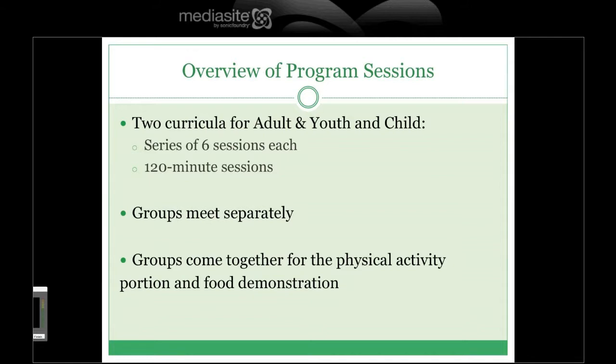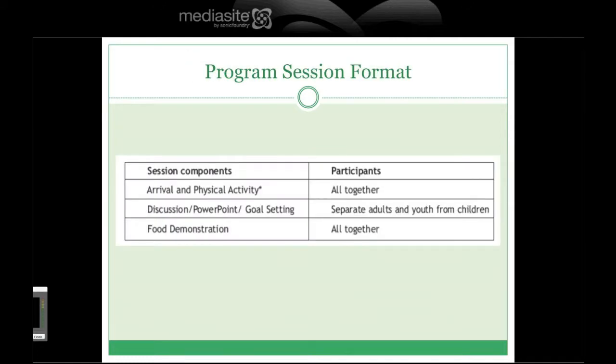For those of you who are returning facilitators, the number of sessions did increase from 5 to 6. The format is the same for each of the 6 sessions. Everyone meets together at the beginning of each session for the physical activity portion. Then the 2 groups meet separately. While the adult and youth discussions occur, you and the child facilitator will be leading the child activities. Then the 2 groups come together for the food demonstration and taste test at the end of the session. Since both groups come together for the physical activity portion and food demonstrations, you will assist the nutrition educator or the FCS agent during those activities.